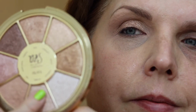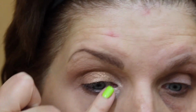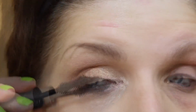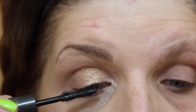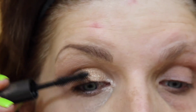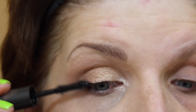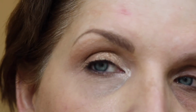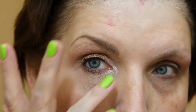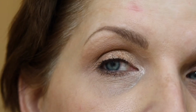Now I'm using the shade Treasure or Escape, one of those two, in the inner corner, one of the lighters. And then I'm using the Burberry Mascara in Cat Lashes just to finish things up. I actually like this wand, and the brush rather. And there we go. So that is the look, a little bit more on the bottom lash line. Fixing the inner corner. And I'm done. Easy little look with this palette. There you go.